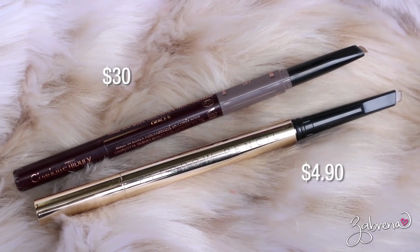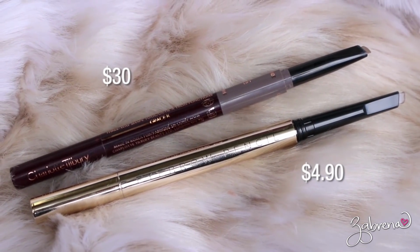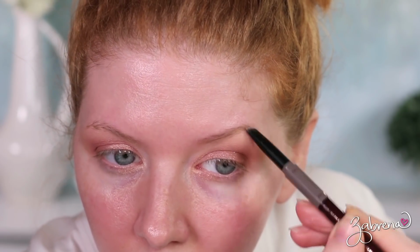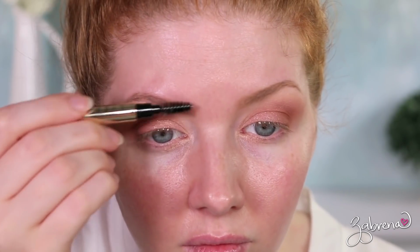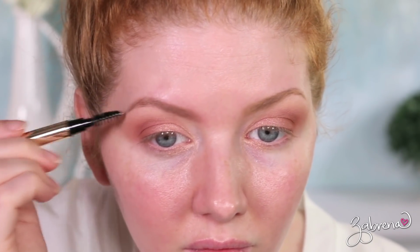And when you look at these, not only side by side in the applicator and how they look in the packaging, they're identical in that respect, but they also apply very similarly. They are both extremely creamy, very pigmented, and smooth on the skin, and they look extremely similar side by side. There is a very subtle difference between the Charlotte Tilbury brow and the Forever 21 brow, but it's just so slight that honestly, if you were going to use the Forever 21 pencil in place of the Charlotte Tilbury, really no one would be able to tell the difference. And that's why I feel like it is one of the most excellent dupes I have found for that Charlotte Tilbury brow pencil.